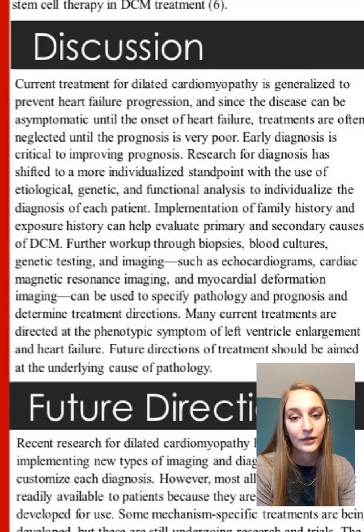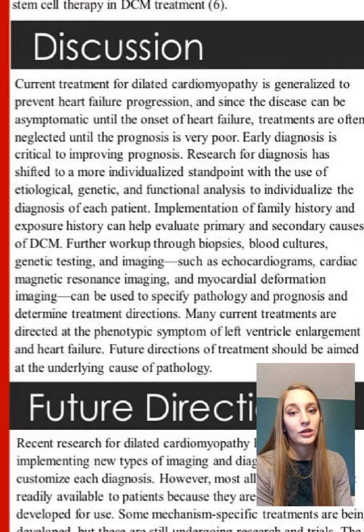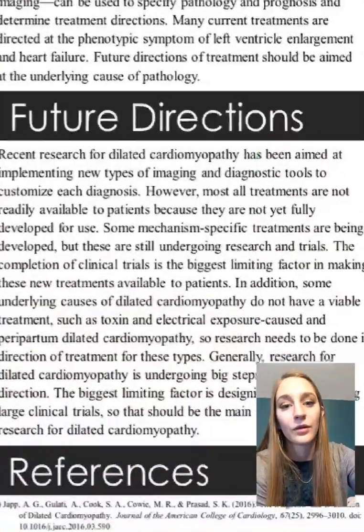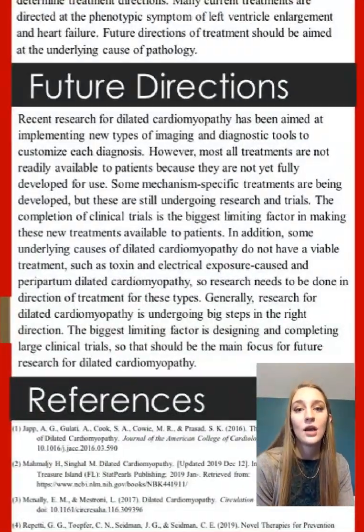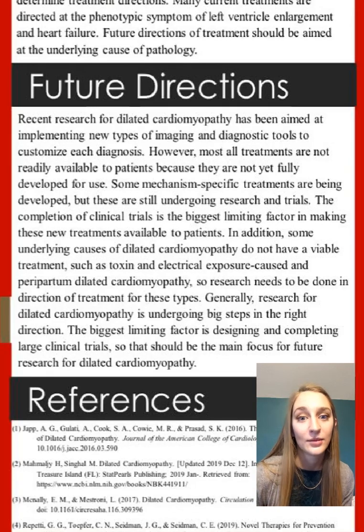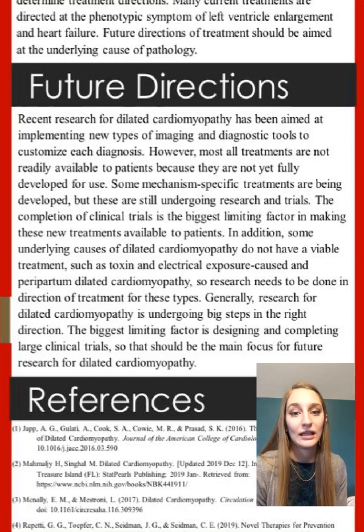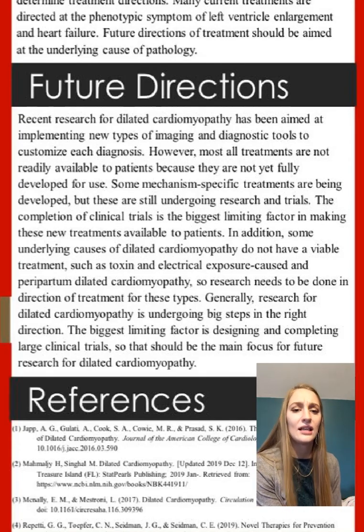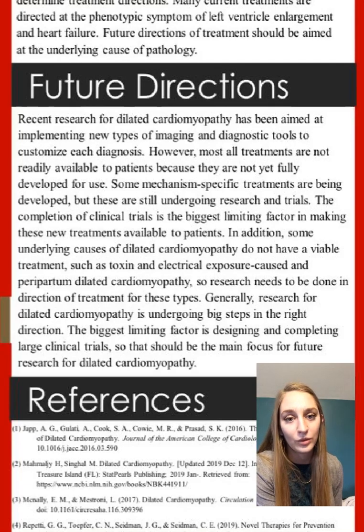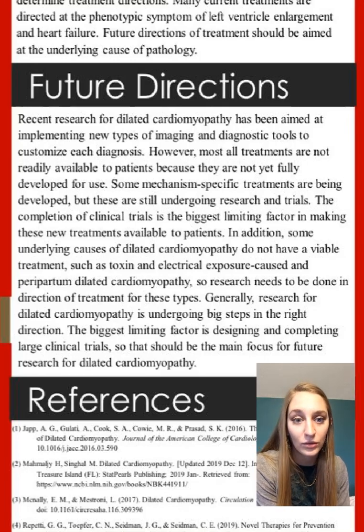Many current treatments are directed at the phenotypic symptom of left ventricular enlargement in heart failure, but future directions of treatment should be aimed at the underlying cause of pathology that is causing DCM. And future directions for DCM research, recently, have been aimed at implementing new types of imaging and diagnostic tools that customize each diagnosis. But most treatments are not readily available to patients because they are either not fully developed or, like genetic testing, aren't available in every clinic. So that should be a focus when continuing to implement these new diagnostic tools.